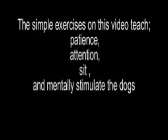The simple exercises in this video teach patience, attention, sit, and mentally stimulate the dogs. At a shelter, the dogs need more than just a walk. Make the dog better each and every time you interact with them.